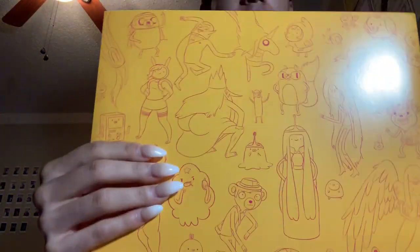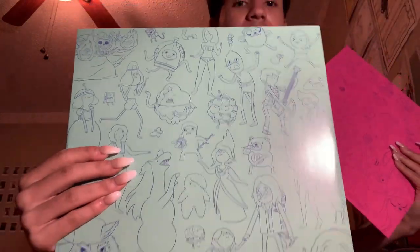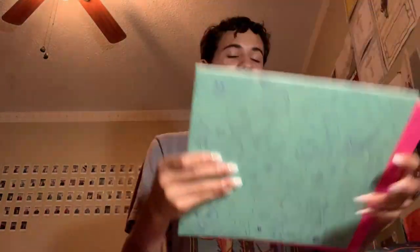There's volume one, which is yellow, and it has all the characters on it. Very cute, very cute. We've got volume two, which is green and has all the characters on it. Very cute, very cute. Part two, James Baxter. Okay, and then, actually, you know what? Why don't we look at all these characters that it has? Because I'm pretty sure I can identify them. Let's see if I can.